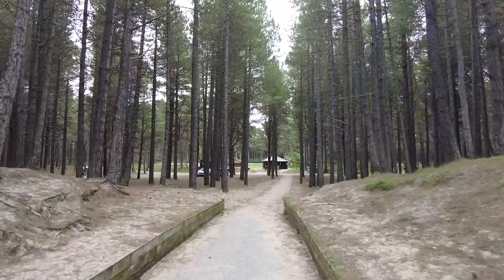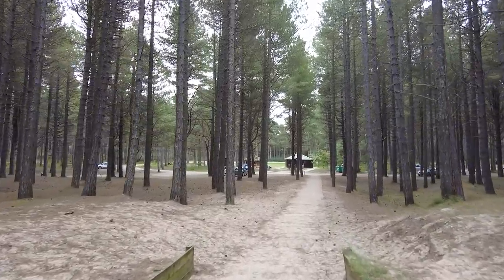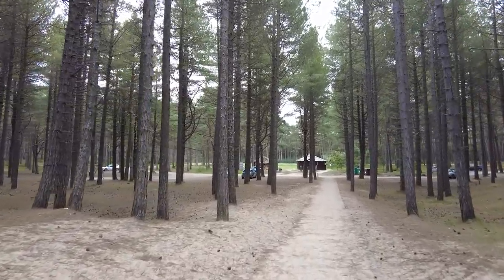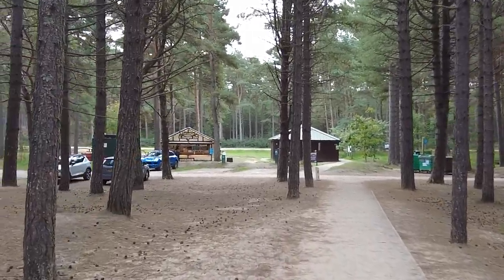Oh my god. There's a beach bar. There's a food bar thing. Oh my god, that's amazing. The restroom's there. Look at the little bar.